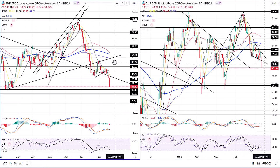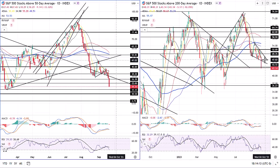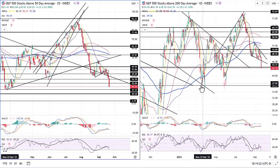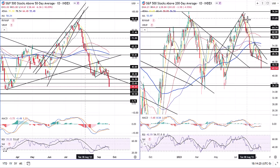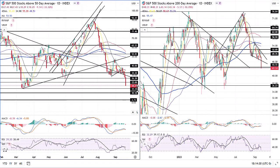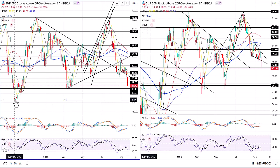Moving over to breadth, obviously a massive breakdown on both charts. 200-day got below 43.55. At this point, you would have to be watching for 36.23. That would be an interesting level. We've had multiple very strong bounces off of that level. 50-day average getting into this previous low at 15.15. That would be quite interesting. Below that, we've had some lows down around 2.75.